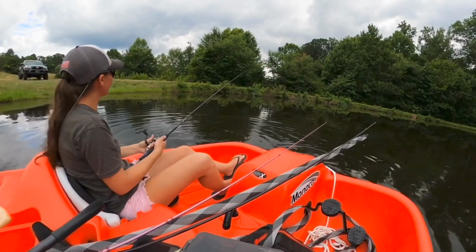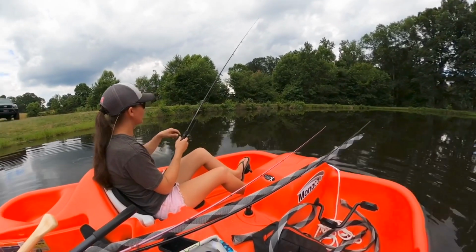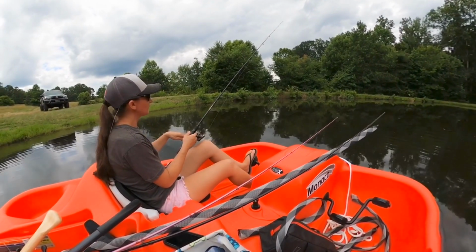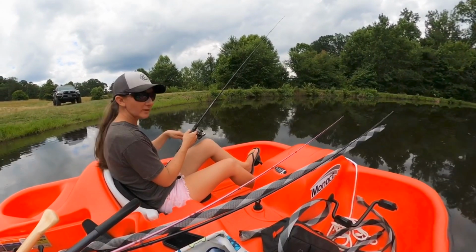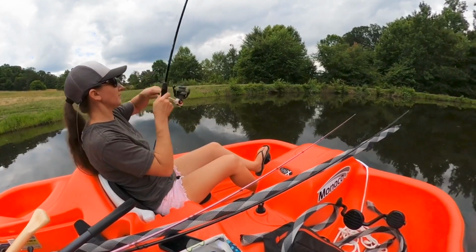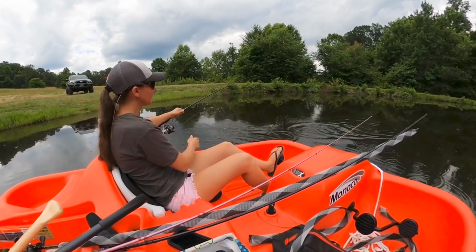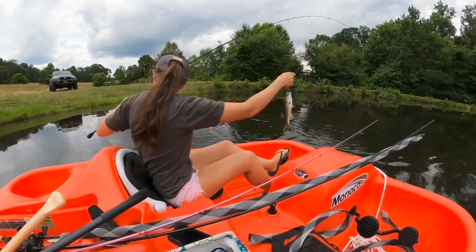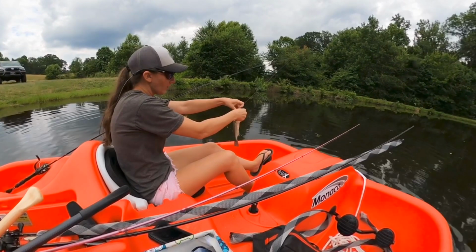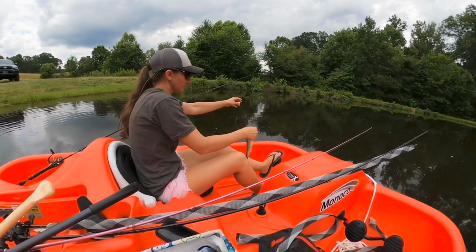Dadgummit, the only bass I've got a hold of, he come off. I tell you what, fishing out of one of these things is harder than it looks. You get used to fishing out of a bass boat, and then you go down to one of these, and it's tough. He's a little one, but I got one. Trying to get the fish in the boat when you're sitting down in a hole like this is challenging. And this is a little fish.